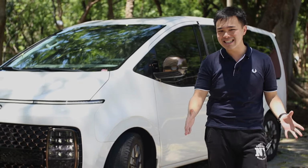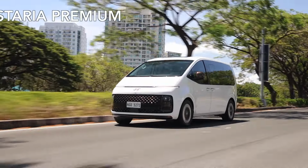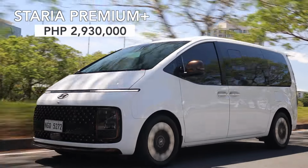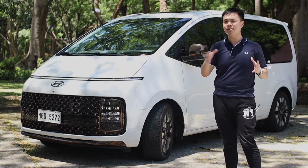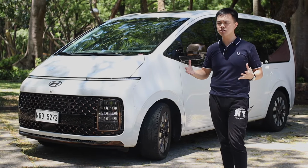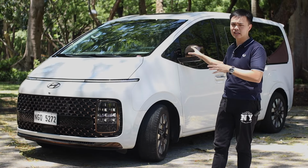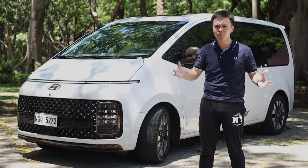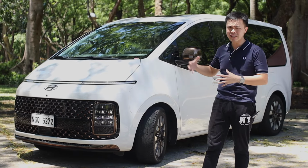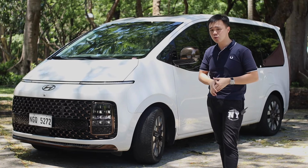But what about pricing? Now the Hyundai Staria in this Premium Plus trim costs 2,930,000 pesos. If you compare that to some of its competitors, it's actually an amazing deal. But there's a slight problem right here. You see, our sources from Hyundai Philippines say that there is a backlog for this vehicle. In fact, there's one dealer with 600 plus orders. So you really do have to get in line to get this Staria right here. But for a good reason.